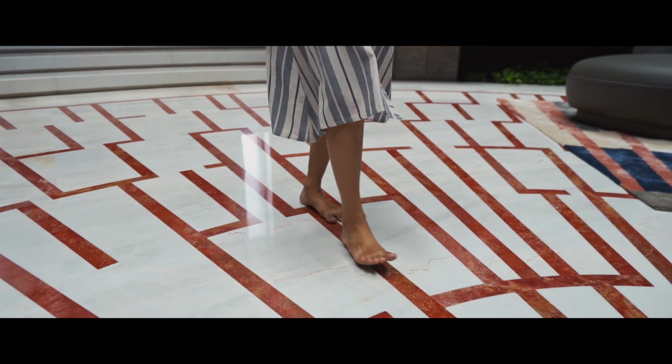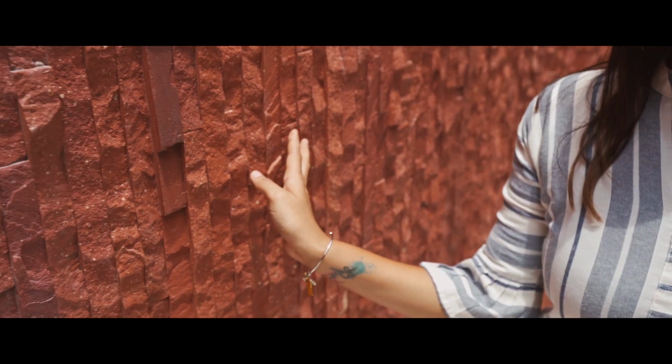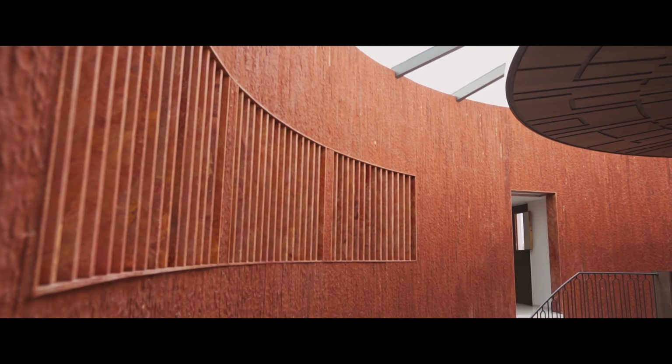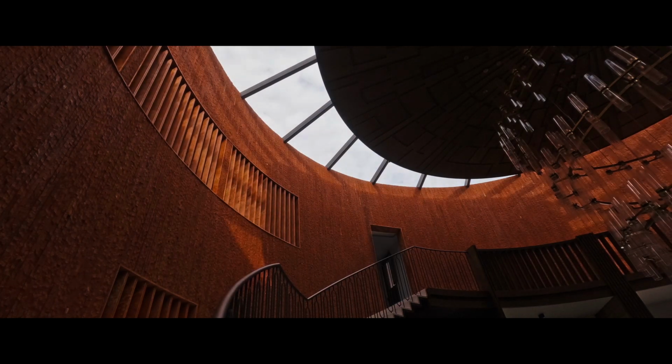So we have a very interesting flooring pattern which gets reflected on the ceiling. The wall has brick work done very skillfully by workers from Rajasthan using the red Agra stone. And all along the periphery there is skylight washing these walls, which really creates very interesting shadows and magic throughout the day.